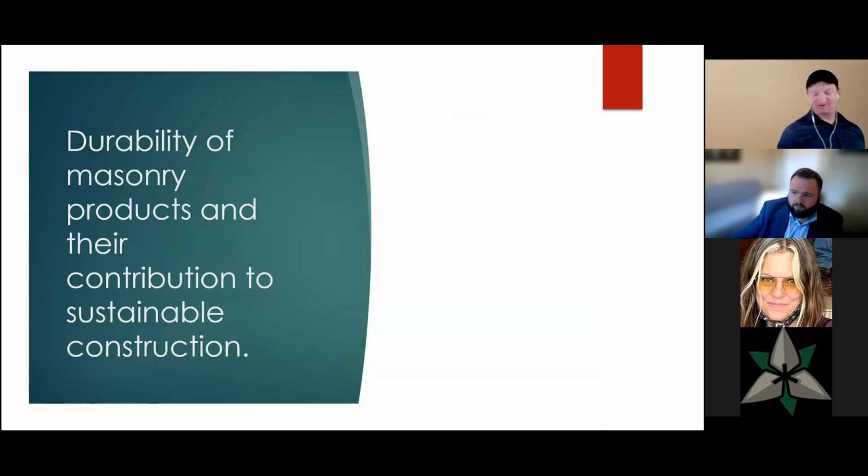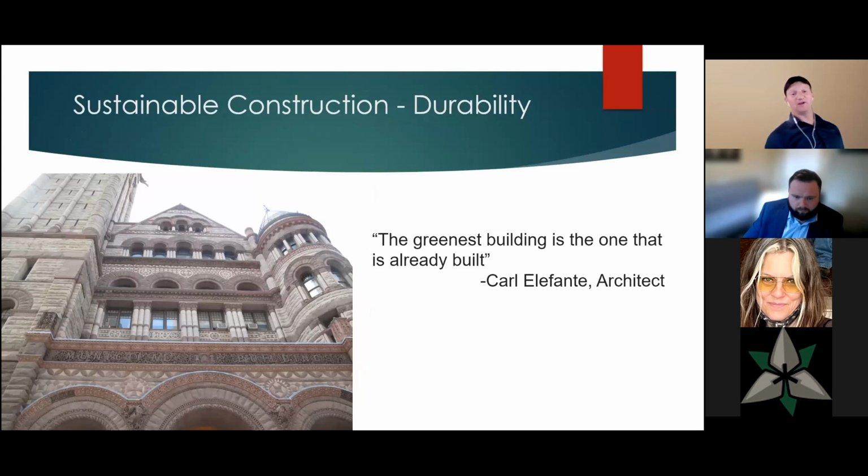So I'm definitely flying through this. We're getting close to the end here. One of the great things about masonry is that it's very durable, and that already contributes to sustainable construction in a very passive way. There's a very famous quote: the greenest building is the one that is already built.